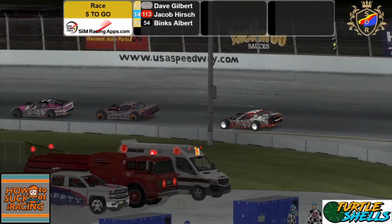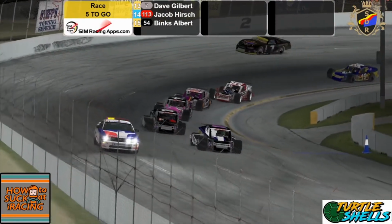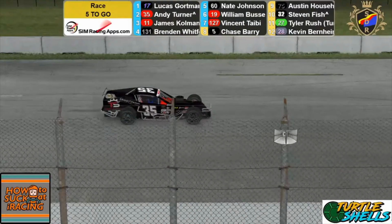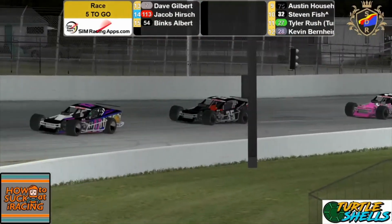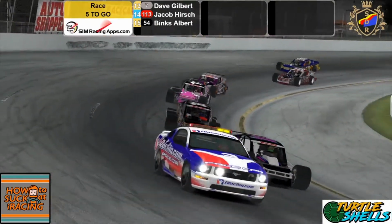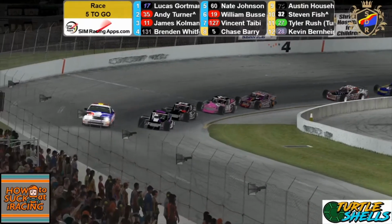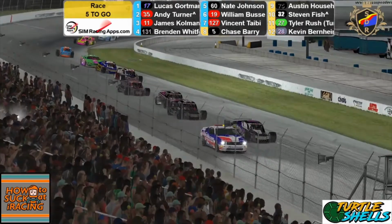The SK Mods are being led by Lucas Gortman tonight. And I do mean tonight. Lucas has been the class of the field so far tonight. And to Lucas's advantage, this will be a single file restart. They did not complete a lap under green. Therefore, they will go to a single file restart. iRacing automatically puts them on that. So this only helps Lucas. He doesn't have to worry about somebody on the outside when he restarts. He can use the whole track. He can control the start even more this time around.